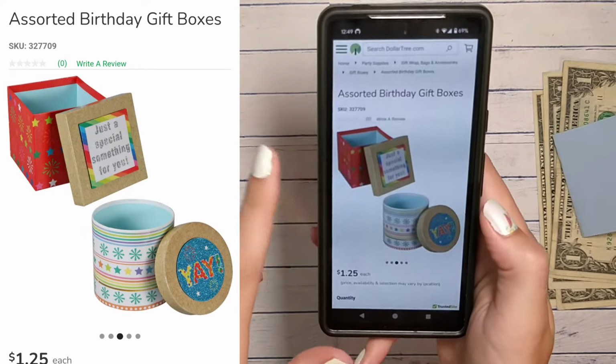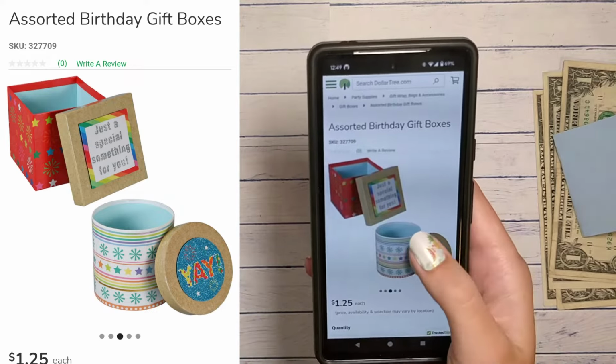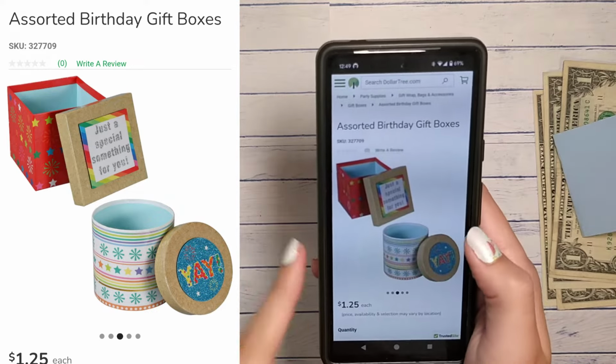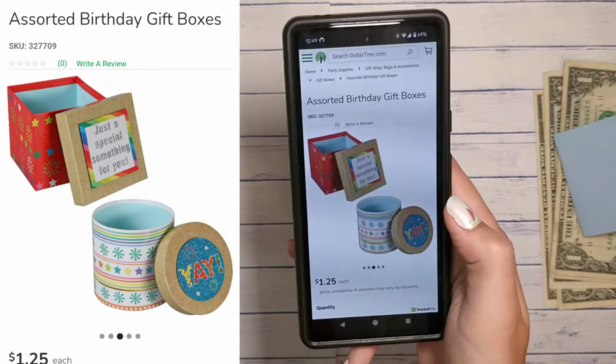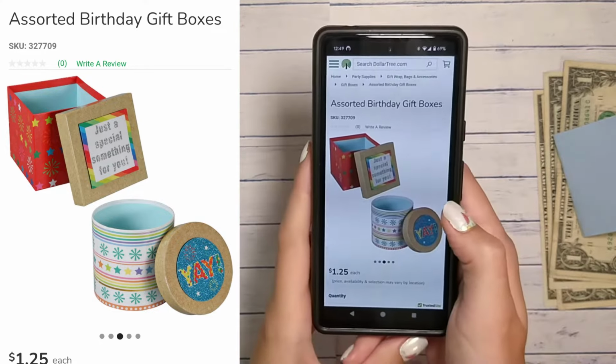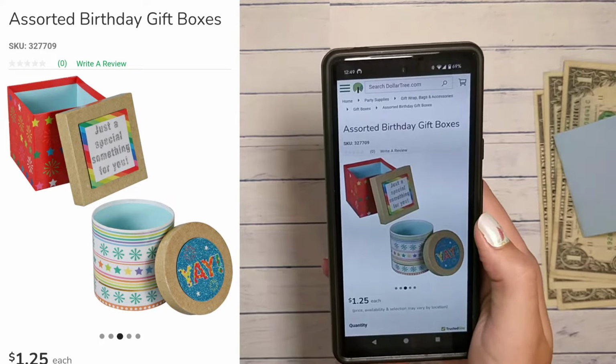These ones would probably be around the same size, or at least the square ones would be around the same size as the other sparkly Christmas ones I showed you. And I feel like the circle ones would be really cute for a coin collection, like if you keep all your coins, if you don't want to pay for a coin jar or a fancy mason jar.